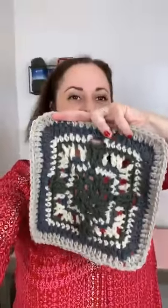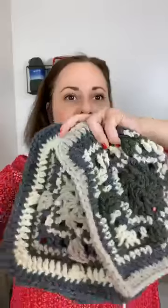I had a third one. Oh, here it is. Here's my third one. See how we just mix and match those colors? And you can make a really pretty Afghan with this.